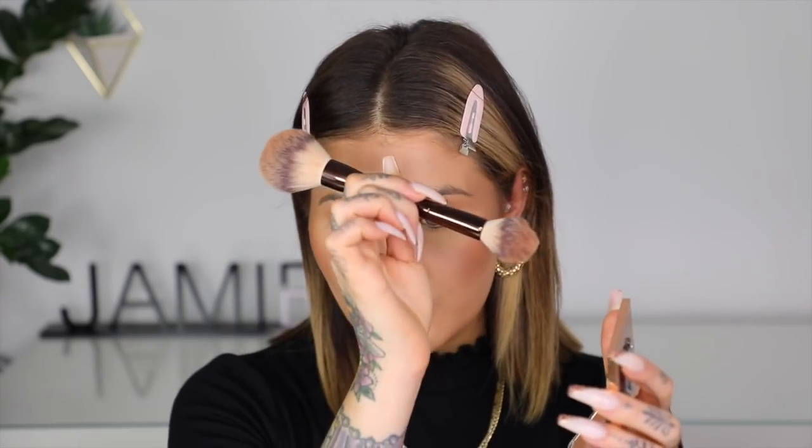And let's do blusher. So I'm going to go in with the end of my Hourglass brush. I actually really love this brush for it being double-ended. Usually I really don't like double-ended brushes. I think they're a bit pointless because I always have my brushes sitting up, but for some reason I still use this all the time. I'm going to go into the blush. Oh god, right. These are really pigmented. Yep, too pigmented. Help! I'm just going to pat that back.